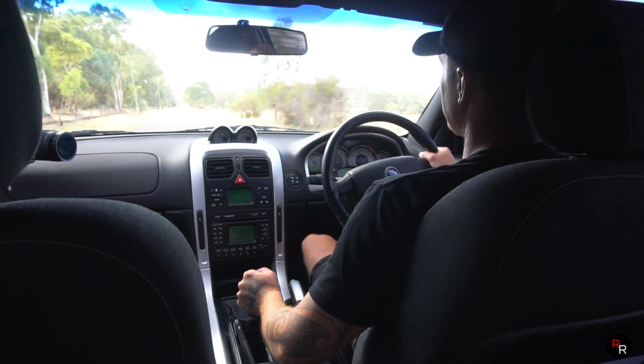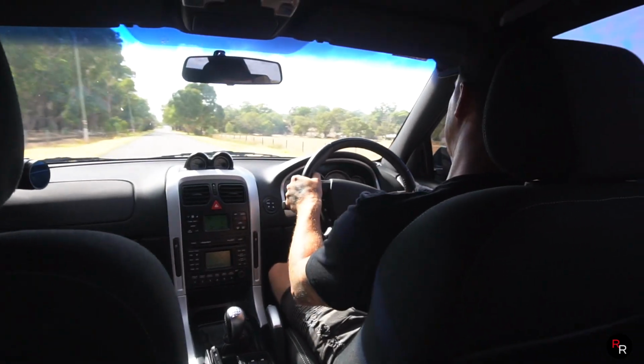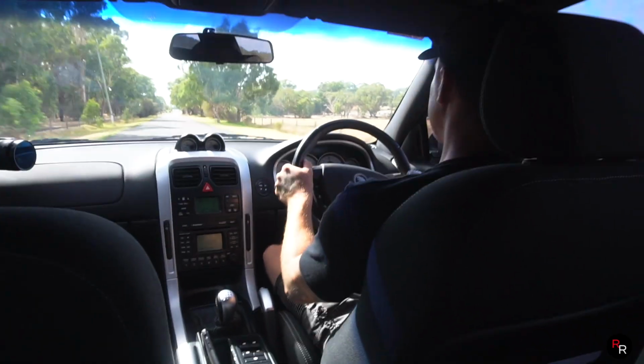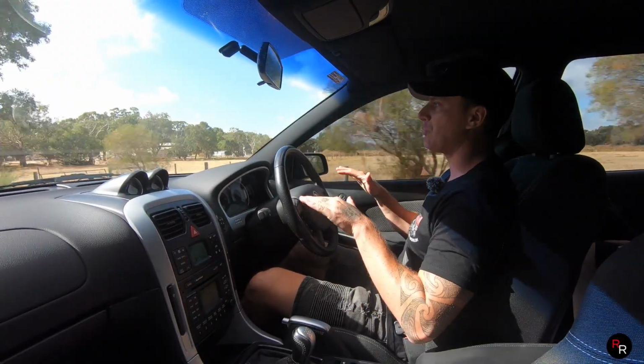Constant ratio steering rack here, so the dampers have also been upgraded, and it just gives you more feel. It's still got a little bit of movement when you're turning this car, but it does feel really well planted.